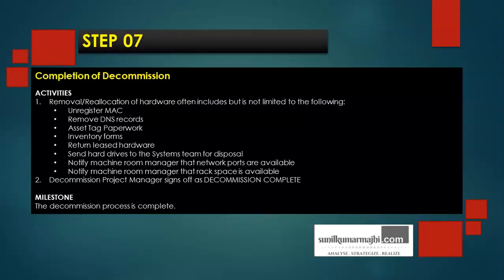Moving on to step number 7, it talks about completion of decommission. So the activities here are: removal or reallocation of hardware often includes, but is not limited to the following: unregister MAC, remove DNS records, asset tag paperwork, inventory forms, return leased hardware, send hard drives to the system team for disposal, notify machine room manager that network ports are available, notify machine room manager that rack space is available, and decommission project manager signs off as decommission complete. Now the milestone here is the decommission process is complete.